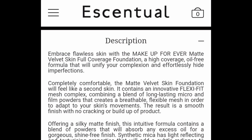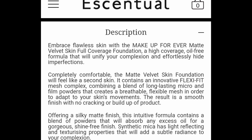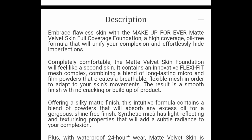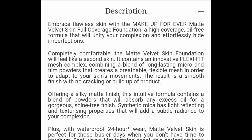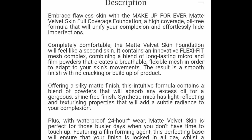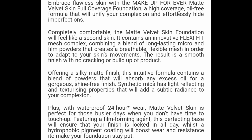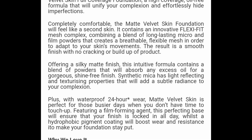Embrace flawless skin with the Makeup Forever Matte Velvet Skin Full Coverage Foundation. High coverage, oil-free formula that will unify your complexion and effortlessly hide imperfections. Completely comfortable, the Matte Velvet Skin Foundation will feel like second skin. The result is a smooth finish with no cracking or building up of product. Offering a silky matte finish, this innovative formula contains a blend of powders that will absorb any excess oil for a gorgeous shine-free finish.